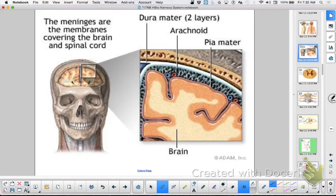And let's take a close-up of our brain. And on your notes, where it says central nervous system introduction, function, we have sensory information received, motor controls initiated. The meninges are protective membranes around the CNS.